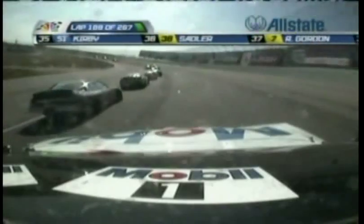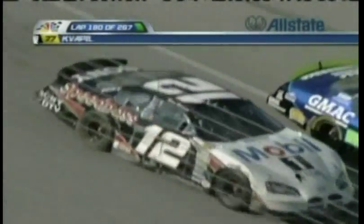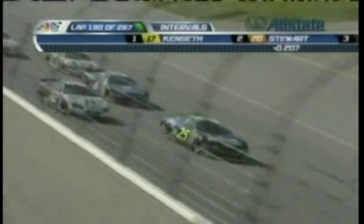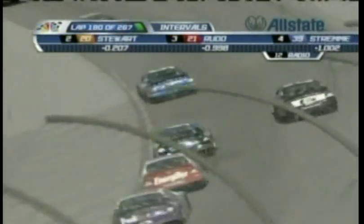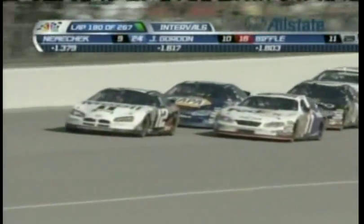Ryan Newman in the 12 car. You can see the damage on the right front. Now he's got a tire rub. I got a tire rub coming in this lap. Currently 5th in the championship standings. Well, he looked like he just lost the air on the whole car coming out of turn 2, and it just flew up the racetrack into the wall. And that's exactly what Randy LaJoie was talking to Weber and I about on Friday.